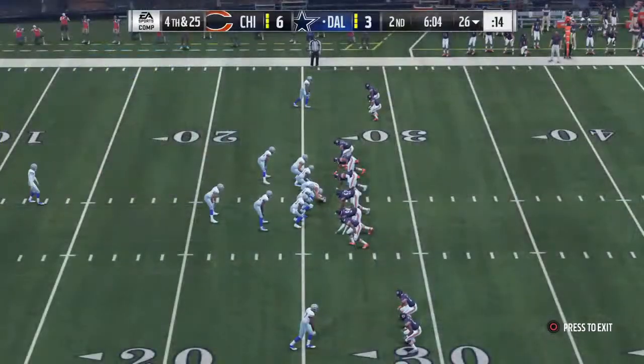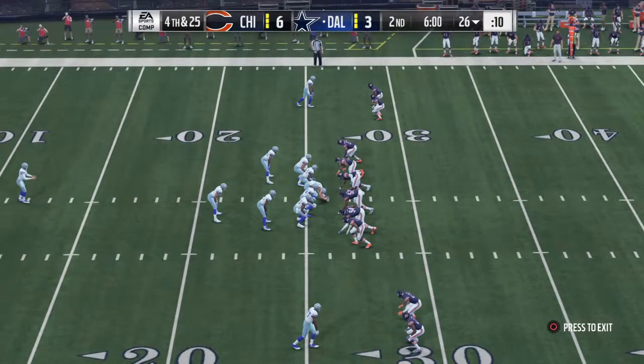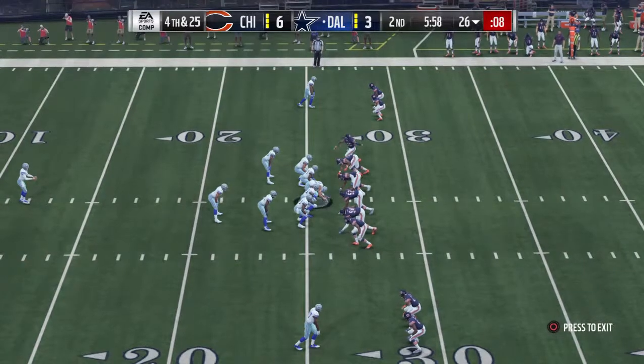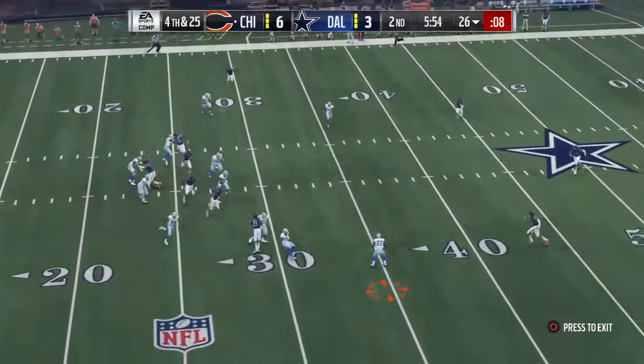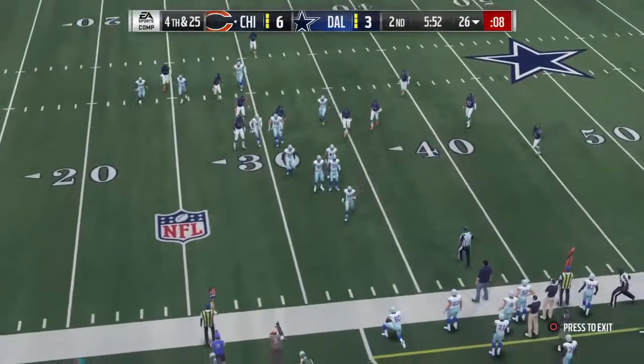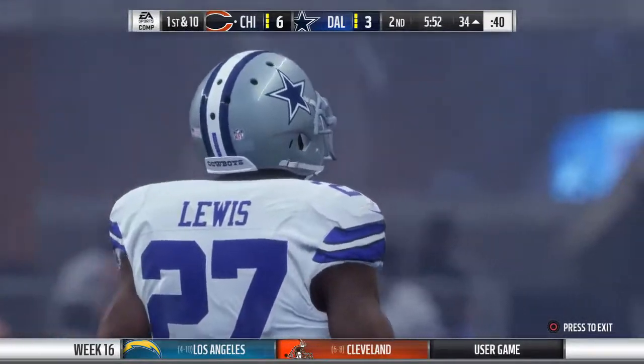Out now comes the Cowboys punter as the drive goes backwards, so he's on to punt it away. Oh, it's a wobbler here. And that one didn't accomplish a whole lot. It'll be down inside the 35-yard line.